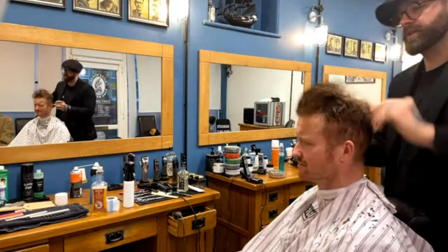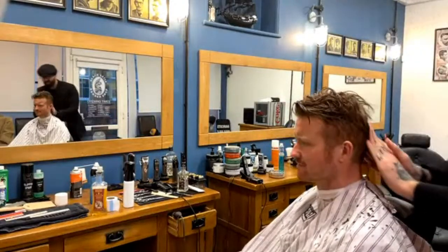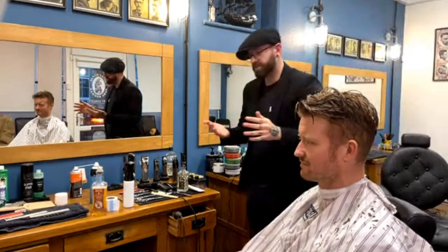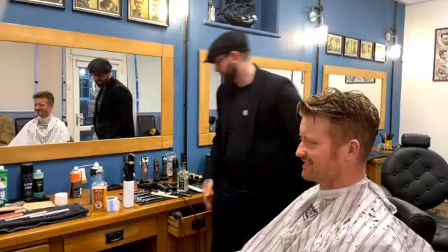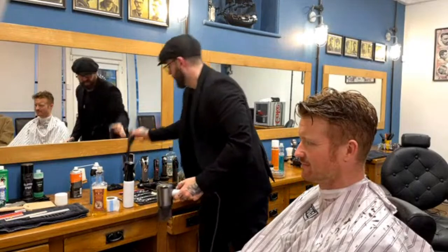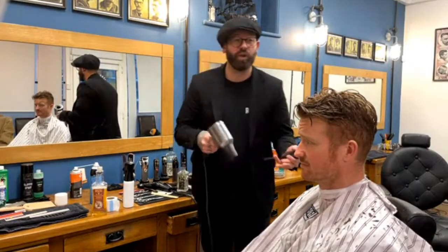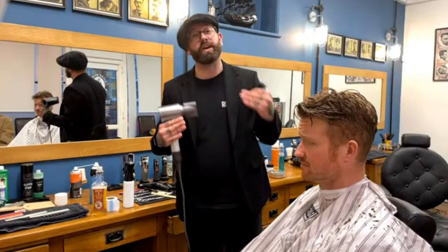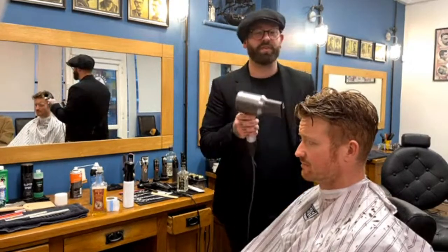And you can see I'm just making sure I'm getting a nice even coverage. So, the main hand's going to wipe it on my trousers. To blow dry, the medium heat. Just to get rid of the moisture, like I said, right now I'm not setting a style. I'm simply removing moisture from the haircut.